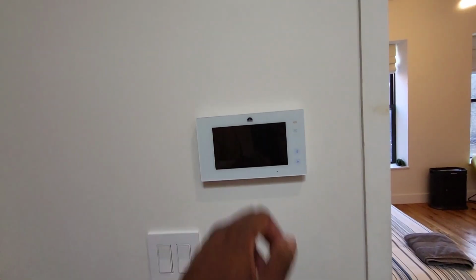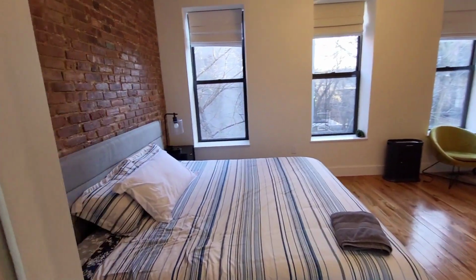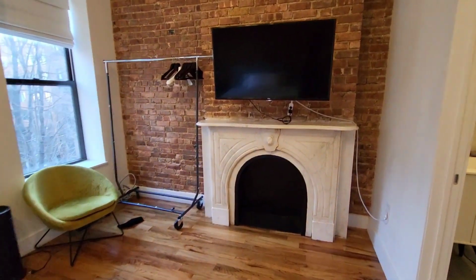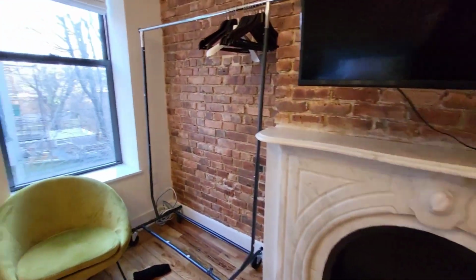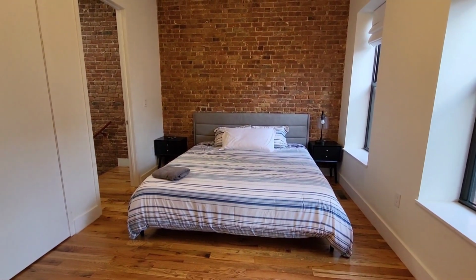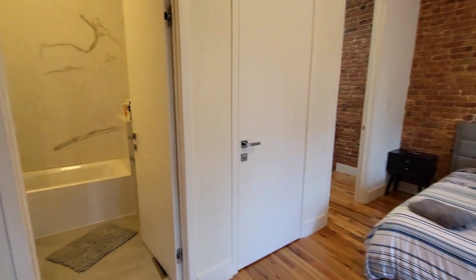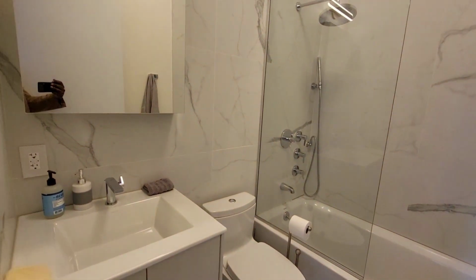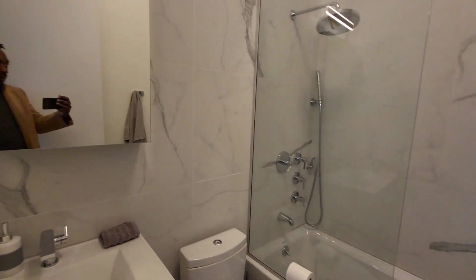Telecom here, so you know who you're buzzing in. This is the master, just amazing marble decorative fireplace. King size bed. Ensuite bathroom. Well appointed.